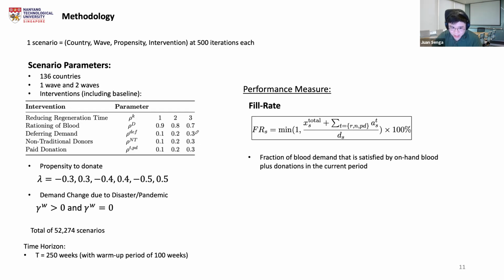But yes, I agree completely, right? The results here, of course, are going to be parameter dependent, but our answer to that is we're going to try to simulate as many parameters as possible to cover high and low values of the parameters, as well as the different values of every country.